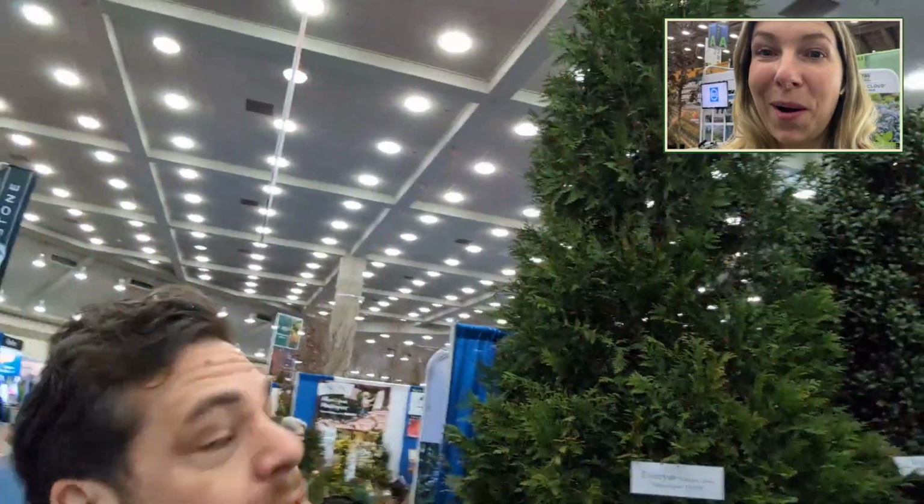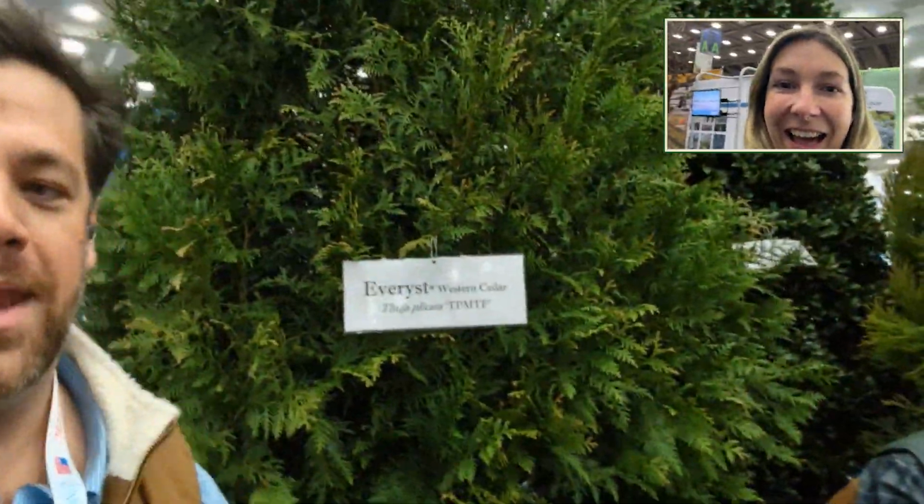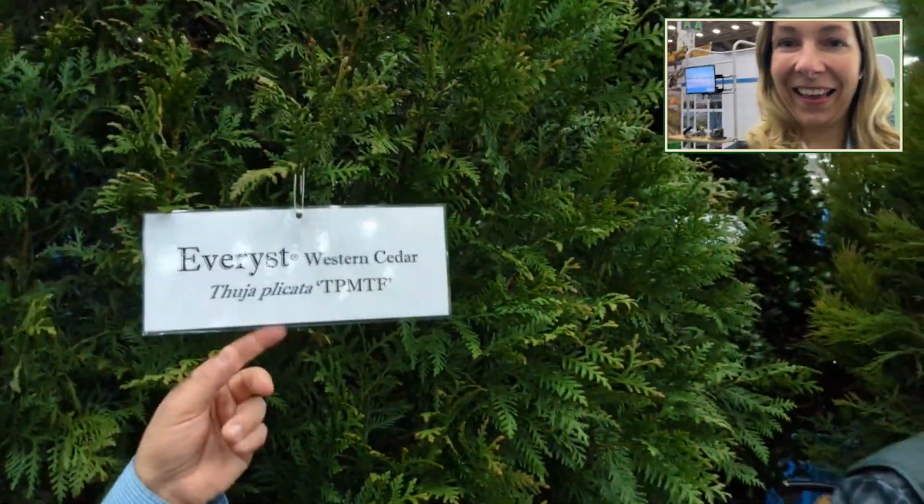Wow. And this thing is 18 feet tall. Insane. This is a new variety. There's Dwayne right there. He's been growing trees for more than a minute. And this is the Everest Western Cedar. It's a Thuja plicata, and it is just amazing.